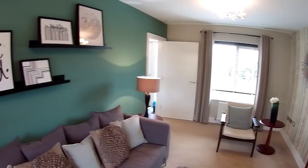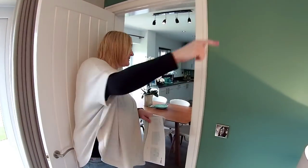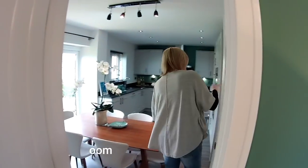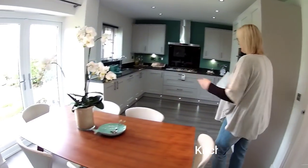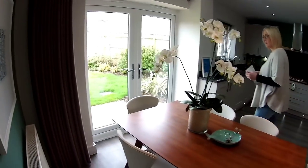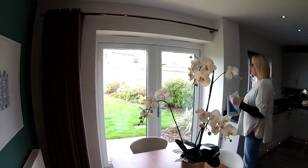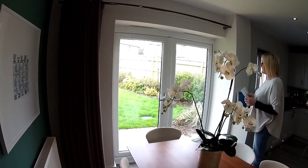So, we've got a door here at this end of the living room, which takes you into the kitchen, but you can also get there from the hallway as well. We'll go back out that way, I think. So you've got a dining area, and then this beautiful kitchen. So more French doors there, so you've actually got two sets. They're quite wide doors as well, aren't they? They're really good size.